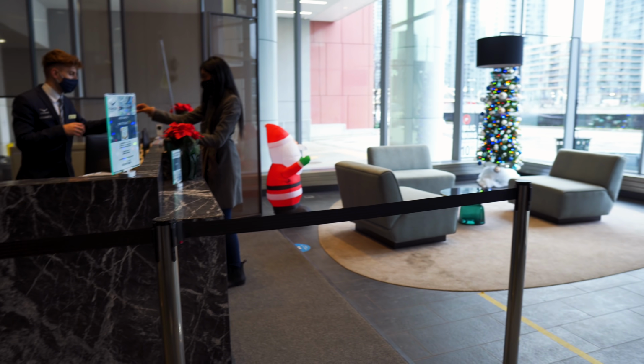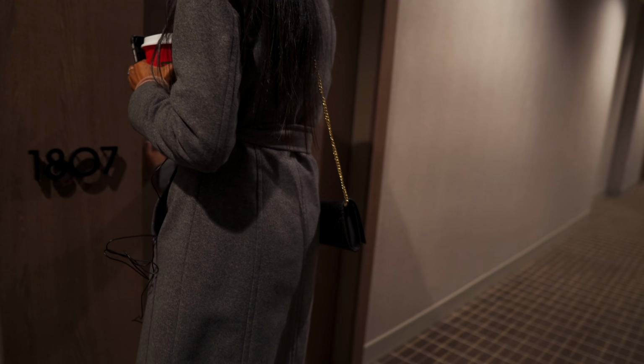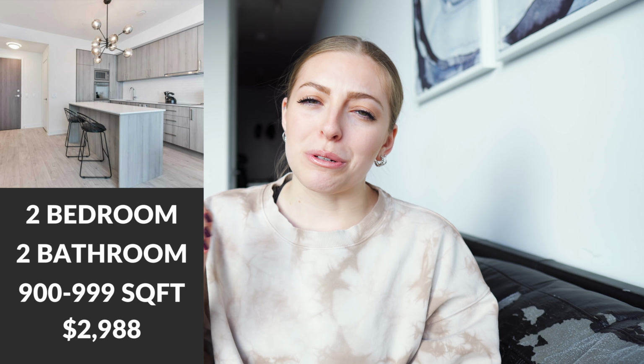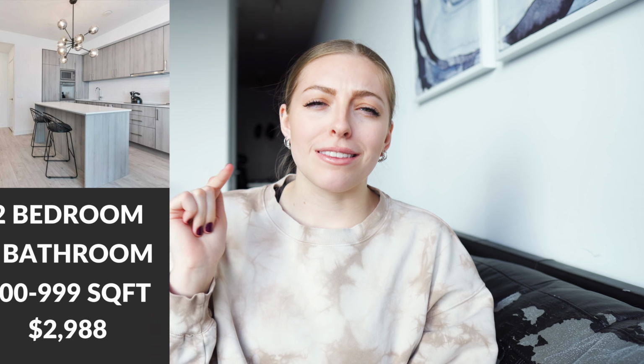Okay, so the second unit that we toured was in the same building as the first one that Den just walked you through, but this one was on a higher floor. It was a much bigger space, and therefore it came with a higher price tag as well. So this one was for $2,988 per month, almost at that $3,000 per month level. What was really funny about this place is out of all of the units that we looked at, it was the only one that the tenant hadn't cleared their stuff out of.